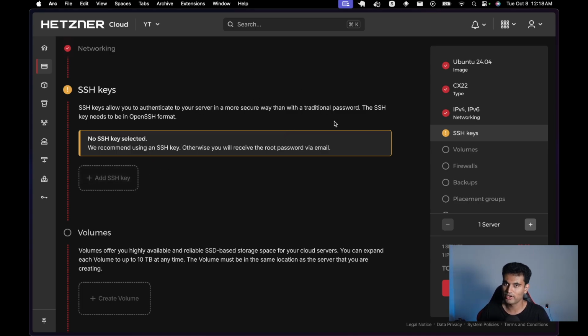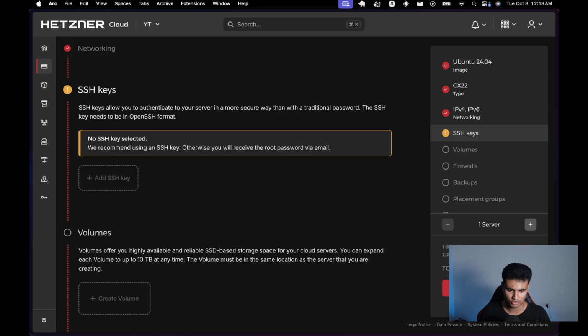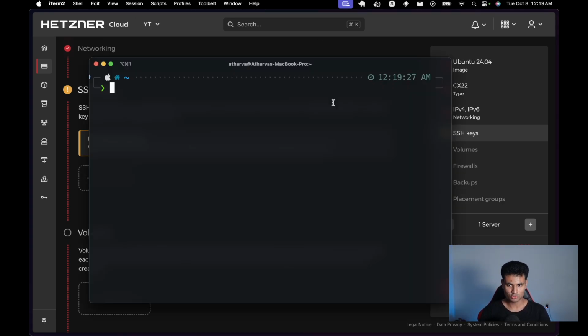But I'm just gonna go ahead and show you how to do the SSH key thing also. So before you even create and buy the server, which by the way is hidden behind me, so I'll show that to you later, let's go ahead and create an SSH key right now. So go ahead, open your terminal.